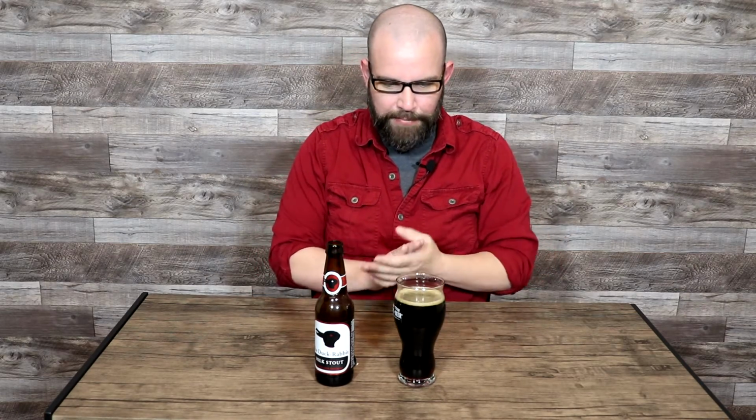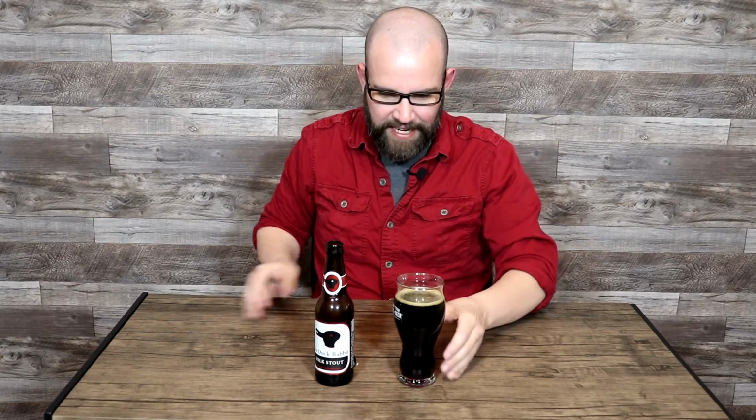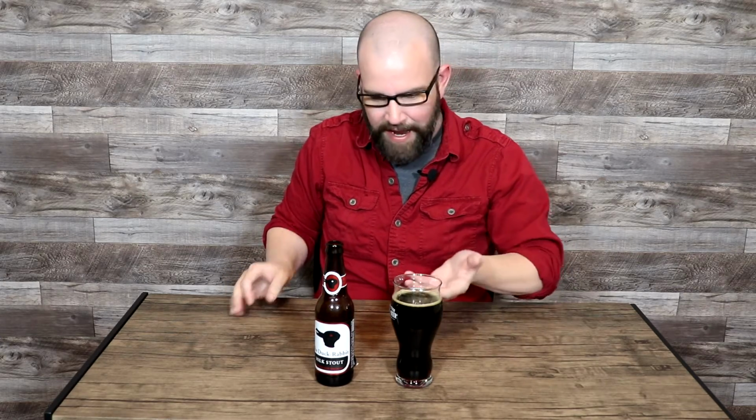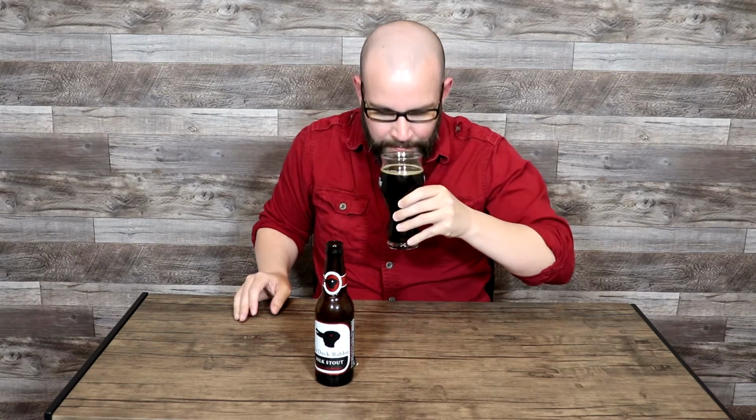They are not Imperials, they're just standard stouts, and they look just as you would expect. Very effervescent, as I said, and indeed you can see that head's already collapsed. It's not on a nitro tap. That's about as good as it gets at home on an effervescent stout like that. But let's give it a sniff.